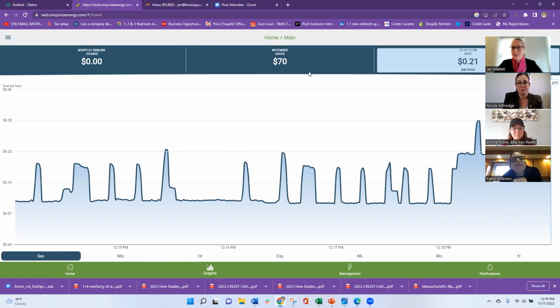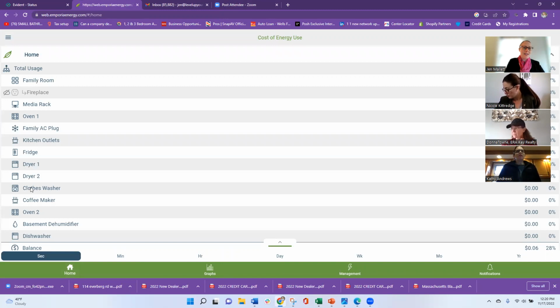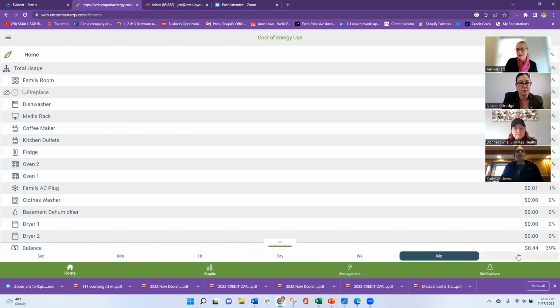I can tell that my usage this month so far is at $70, and I can tell right now the rate for Shrewsbury, the town I'm in, is at 0.21. And that will fluctuate based on what the cost of energy is for that particular minute. So that in itself is helpful. But really what you can see here is that a smart home energy management system goes right into your electrical panel, just clicks right in there, and each of the monitors goes right on those circuits. You're able to see, at an hourly level, a day level, a month and a year level, exactly how much money you have spent by device.